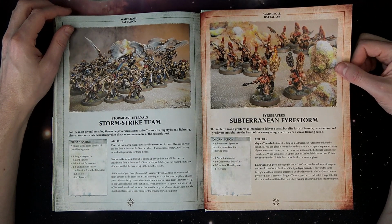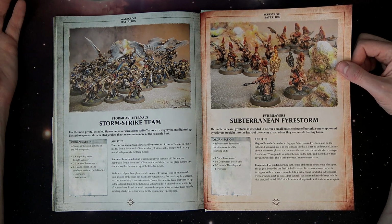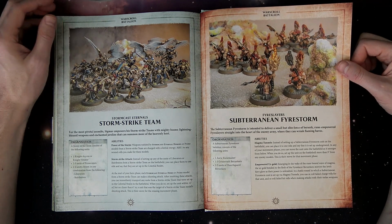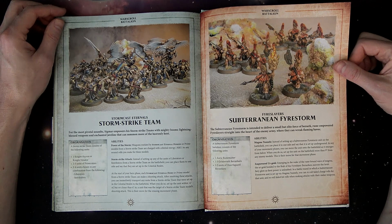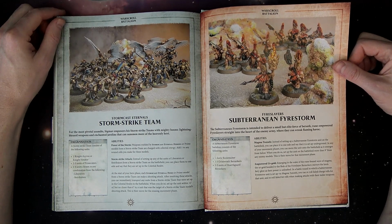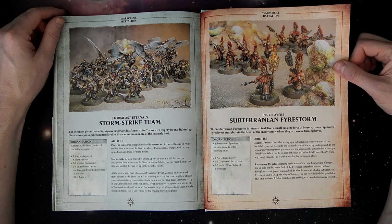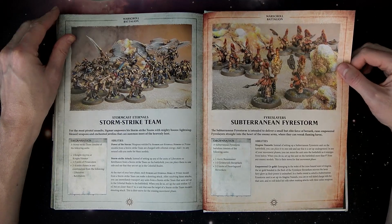Storm Strike attack. Instead of setting up any units of Liberators or Retributors from the Storm Strike team on the battlefield, you can place them on one side and say they're set up in the Celestial Realm, and basically you can set them up within 12 inches but no closer than 6 inches to a unit that was the target of the Storm Strike team's models' shooting attack. This is their move for the ensuing movement phase. So basically, pick something you want to pick on and pick on it a lot.